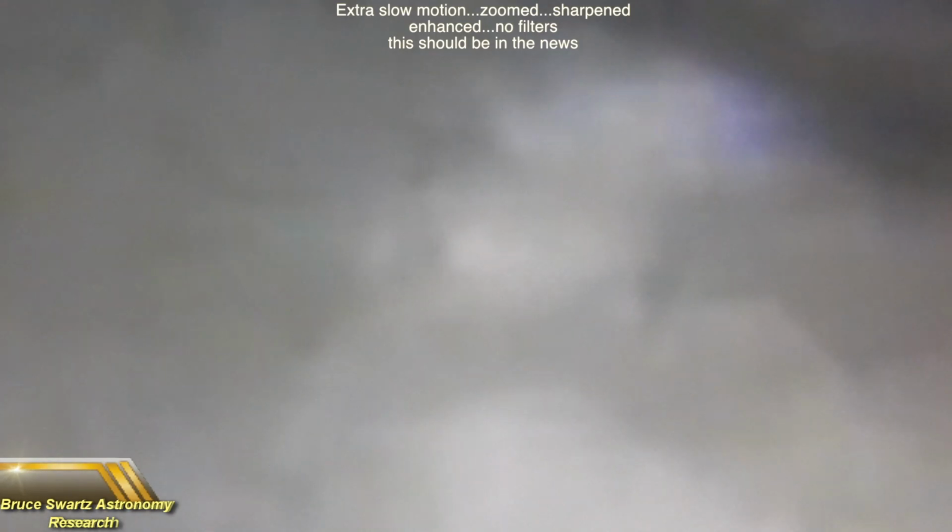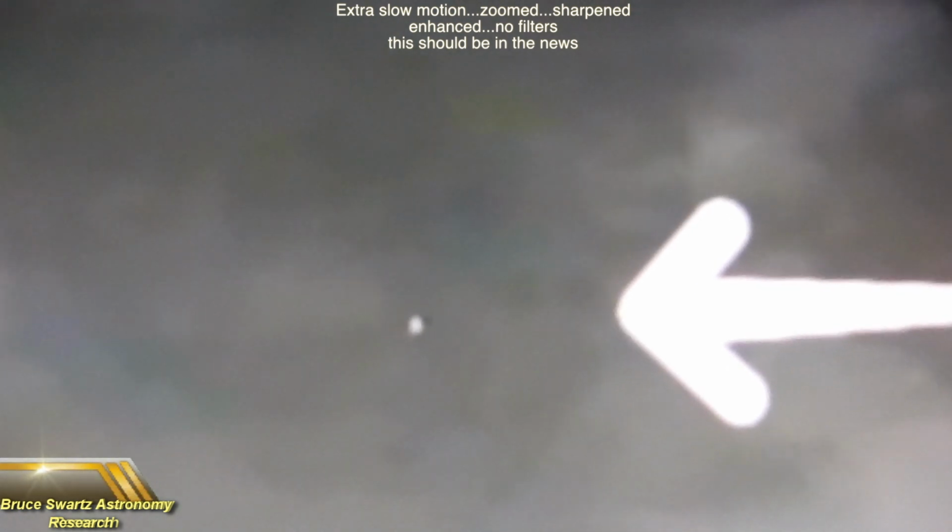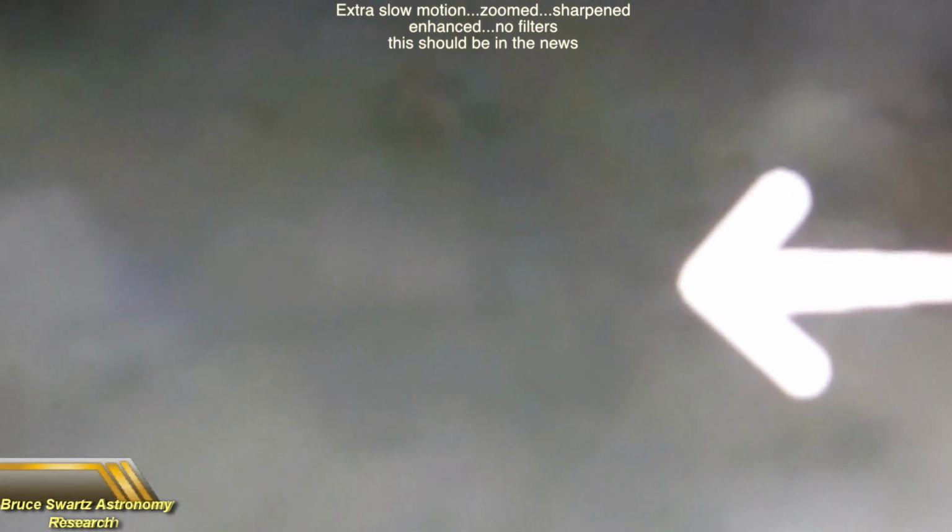And for those who say it's pixelation and that it's just a blur, I prove you wrong, because these clouds move over and show us a clear surface. Blinking and flashing lights under the cloud cover.